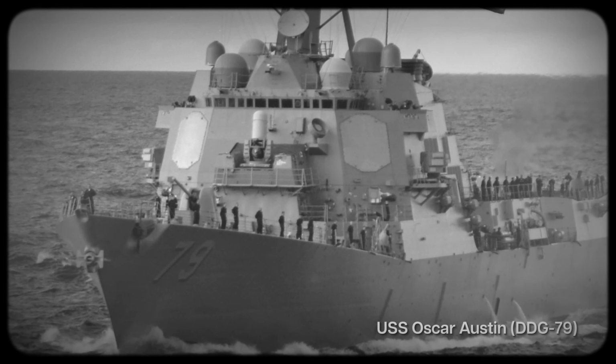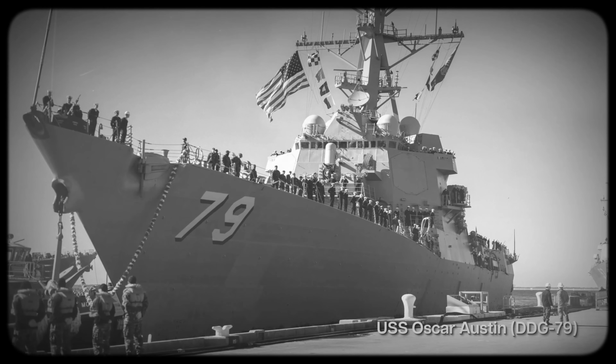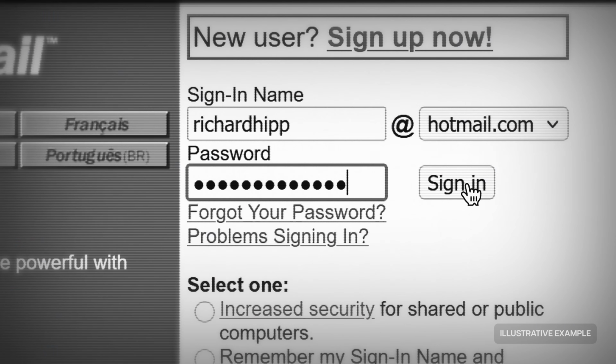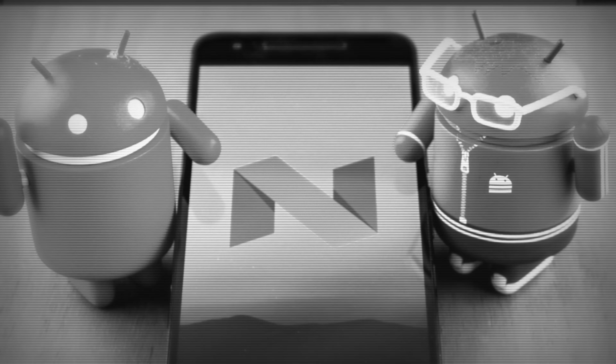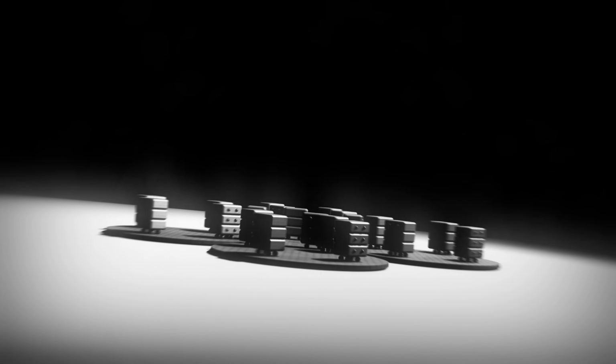The USS Oscar Austin was commissioned in the year 2000. The same year, Richard Hipp wrote the first version of SQLite during a government shutdown. The Navy insisted on keeping Informix. The software that was supposed to use SQLite never officially did. The side project that a contractor built out of frustration with a crashing database on a warship ended up on every phone, every browser, every plane, and every device that you touched. And the guy who built it, he never left Charlotte. No logo, no conference, three developers. A blessing where everyone else puts a license, and a trillion databases that nobody thinks about. And then he went back to work.